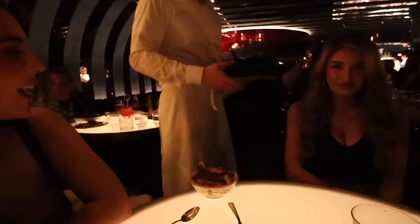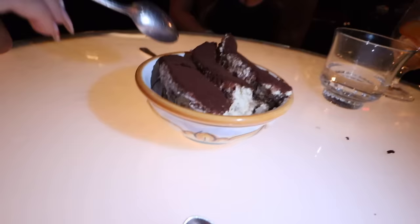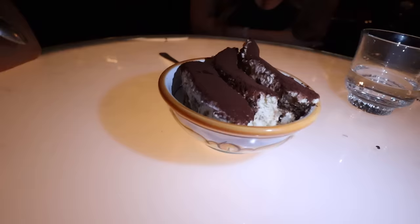Oh my god. Look at this, guys. Wow. Take the first bite then. Let's see if it tastes as good as the Milan one. Whoa, look at my roots right now, guys. You can't go wrong. Creamy, light, yes, delicious.